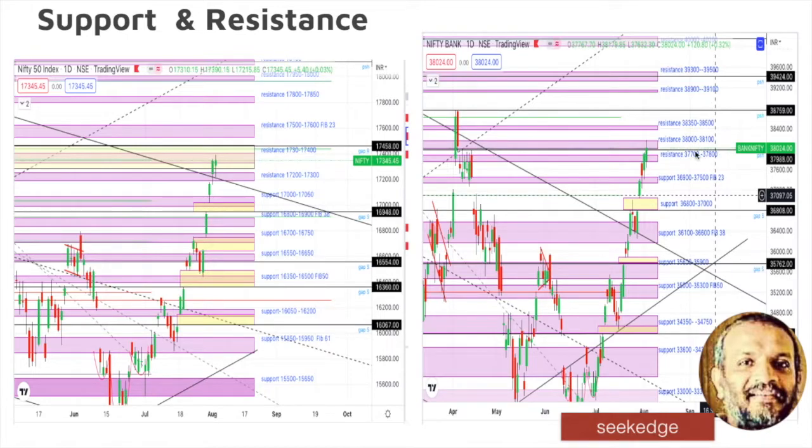On Bank Nifty, 38,000 is cleared and it closed above that. Then you have 38,350 to 38,500, that zone. Then you have the previous swing high, a major resistance at 38,759. If that is also cleared, then Bank Nifty is unstoppable. It will clearly make a rally on any close above that. Then you have the 38,900 and 39,000 zones, and then another previous swing high at the 39,400 zone.